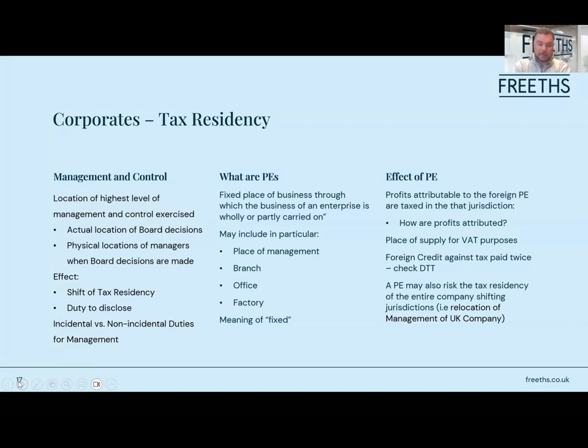And there's also a risk that a permanent establishment in the later operation may risk the entire tax residency of the company shifting if, say, management move overseas and start working from the office of the permanent establishment. There is a risk rather that they bring the whole tax residency with them.